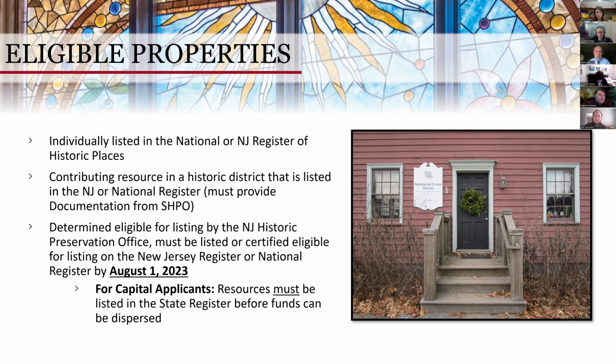I do want to mention that churches are another exception of properties that we cannot fund. Any house of religious worship that is currently an active house of religious worship is ineligible for funding. Next slide, please.